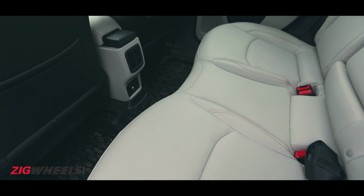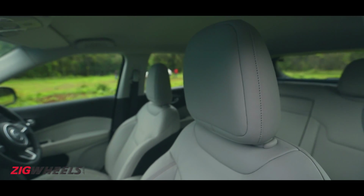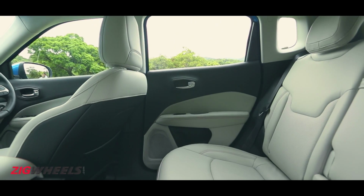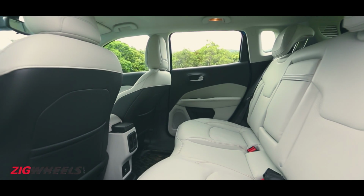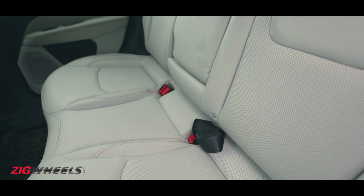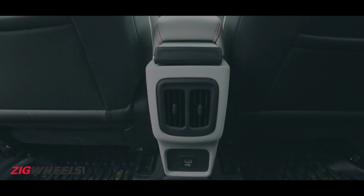The Compass offers a good amount of legroom and knee room to rear seat occupants, though the short overall height means headroom will be restricted for taller people. The rear seat also feels comfortable as the seat back is set at a good angle and there's ample under-thigh support too. Seating a third person could be an issue though, due to the contour of the seat bottom and the transmission tunnel.